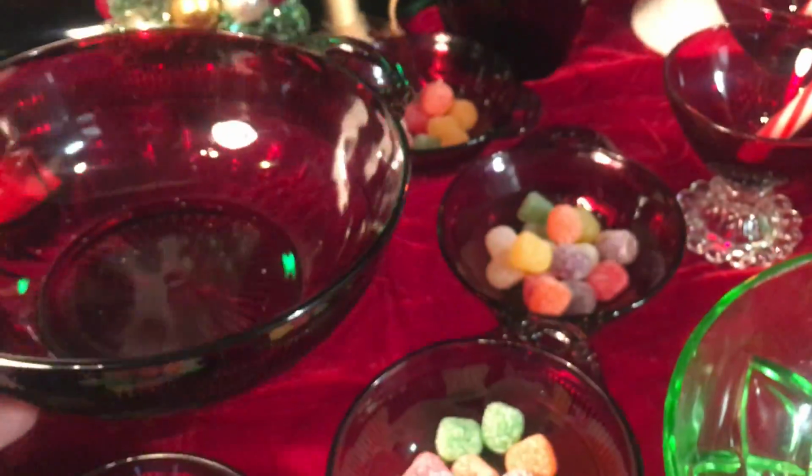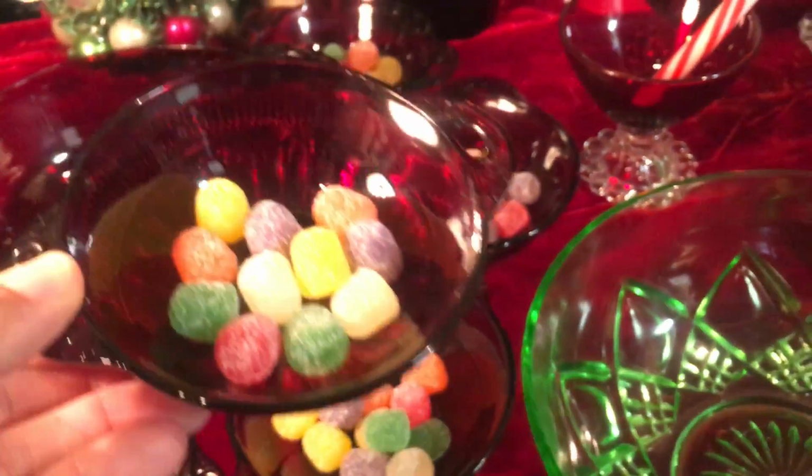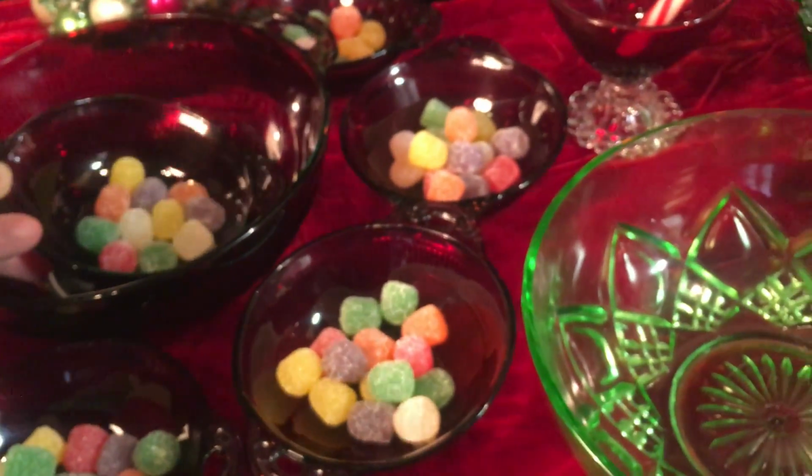Wonderful for your rice pudding. There's some little pieces of sugar in there from the gumdrops. That's the big bowl. The big master bowl, master berry bowl. And then, as I said, the little 6 minis that you get with it. I'm sorry, 5.